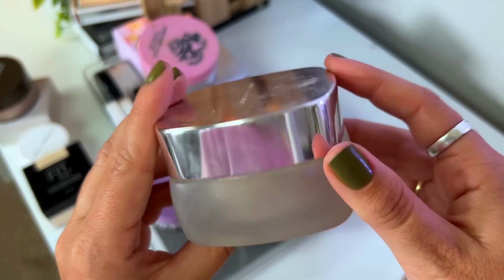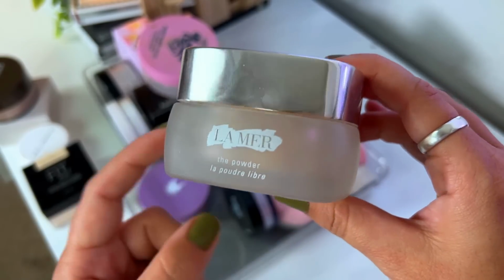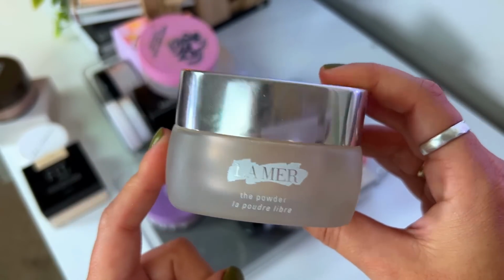And you guys were so sweet. Last time I did a live with me, you guys gave me some donations to do a La Mer replacement fund, and trust me, we're going to use that to get this.